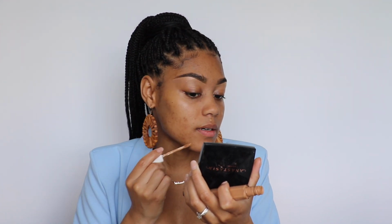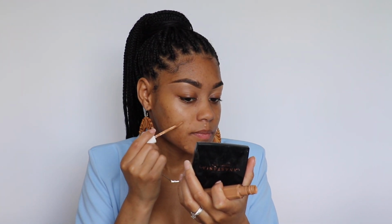And I'm just going to go in and just kind of conceal all of that. Basically, wherever I feel like it's red or it's dark marks, I just conceal all of that, so that I have a little bit more of an even canvas to work with.